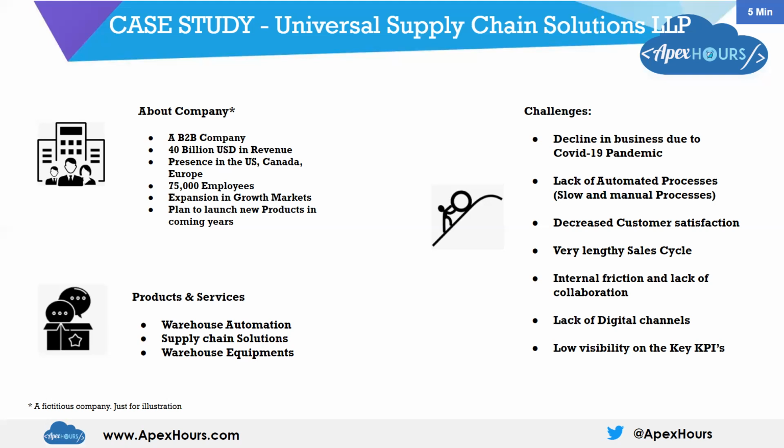It's a big time. They also have internal friction and lack of collaboration internally, which they want to reduce because it cannot go completely altogether, but they want to reduce the internal friction, and they want to do a lot of collaboration work, right? They are not able to serve their customers using a lot of different digital channels, so that's also a problem for them. And also because the data is not available fully, right? So they have a low visibility on the KPI, so they don't have connected systems and all, which is not able to provide a 360-degree view of their business.